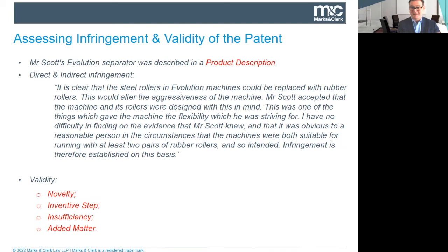Another ground for invalidity is added matter, and this arose in this case as well. Added matter is where you may have made an amendment to your patent during prosecution, and it could be later than prosecution as well, whereby you're amending the claims in a way that broadens the scope of protection beyond what you originally disclosed in your priority filing. And this is fatal. If this happens, your patent is dead in the water. So thankfully, in this case, Grimmer survived this attack, and they prevailed in the action ultimately.